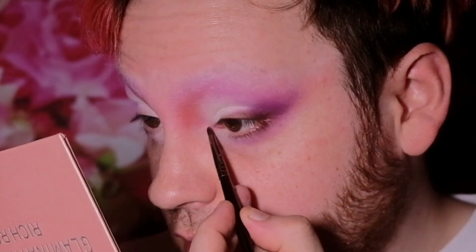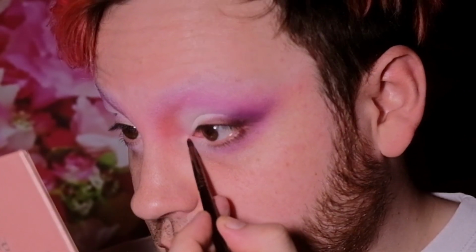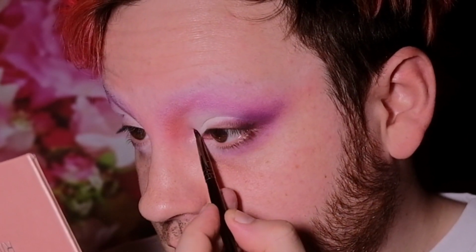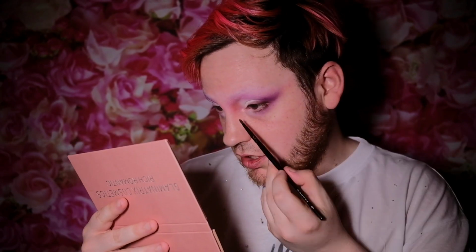Now just to add a little pop, I'm going to go in with the shade Rich and use it just on the inner corner area as a highlighter, because I want the rest of the look to be pretty matte. And I want this to be a pretty subtle sparkle on the inner corner, but just enough to be there and catch the light. Really enjoyed doing a lot of different types of looks with this palette.